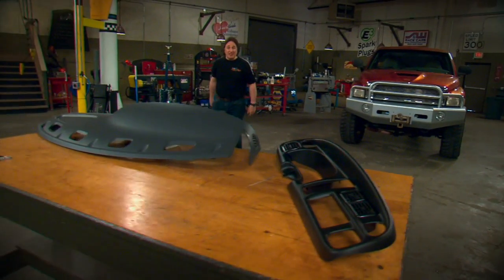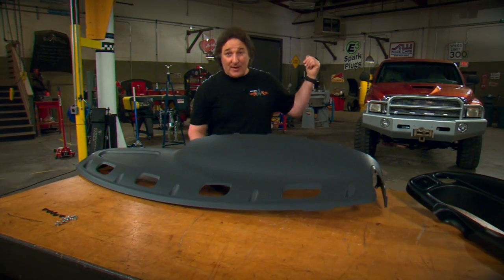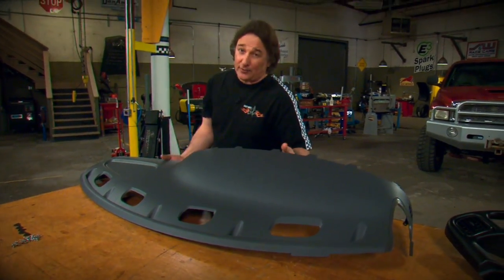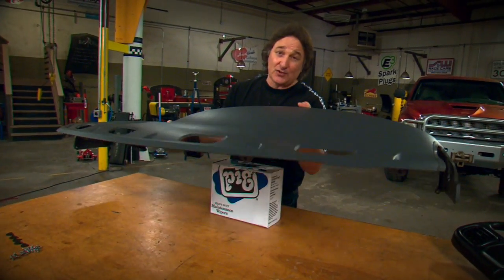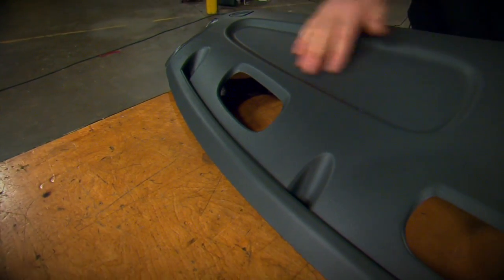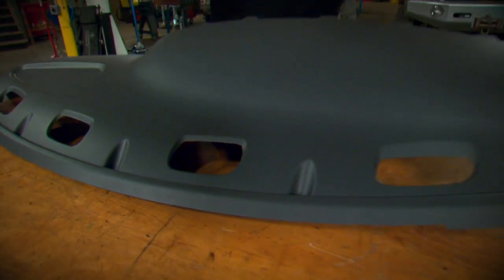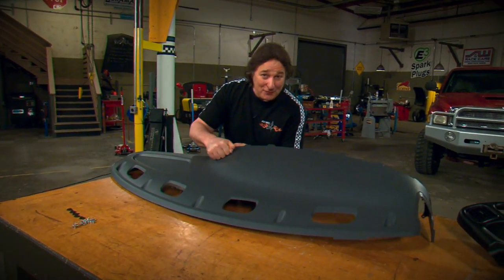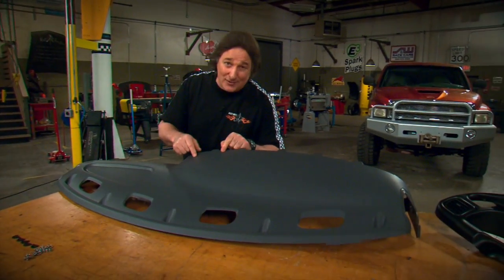This is the new replacement dash from LMC Truck for the 94 through 2001 Dodge Ram trucks. Now, the first thing that grabs you about this is it's not a cover. This is a complete dash replacement designed to go right in place of your stock dash. Take a look at this. As you can see, it's got the stock indentations, stock ductwork, the stock mounting points, everything that came original on your dash, except for one thing. This is made out of a lot tougher material than that potato chip that came in the truck originally. So this is going to last longer.